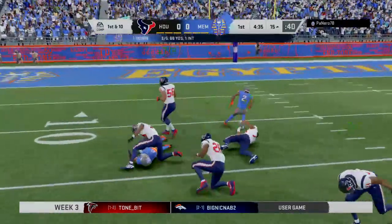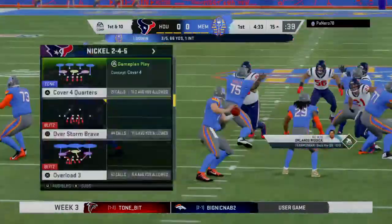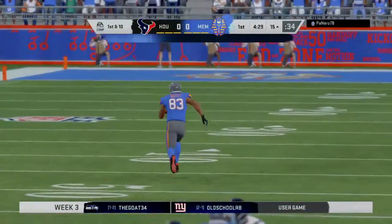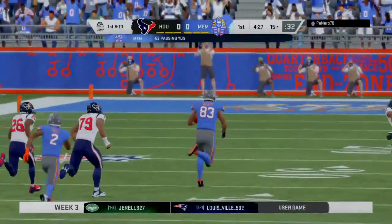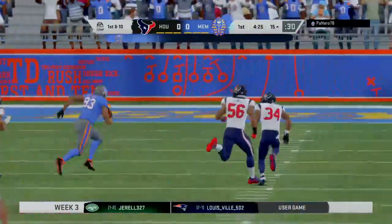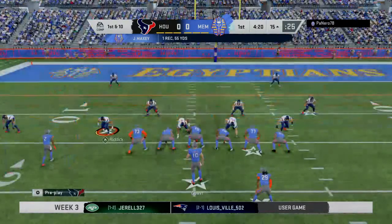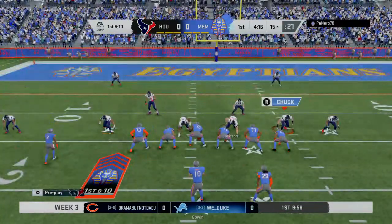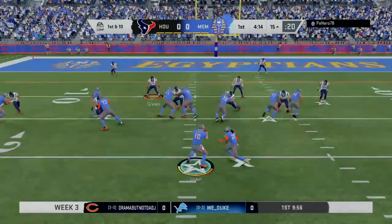He'll be down deep into Houston territory. And what a big-time play there. 55 yards. Excellent execution, and now they're set up nicely. Are they ever? Red zone? I wonder what the next play call is going to be, because after a big play like that, a lot of teams like to use the momentum to launch another one.